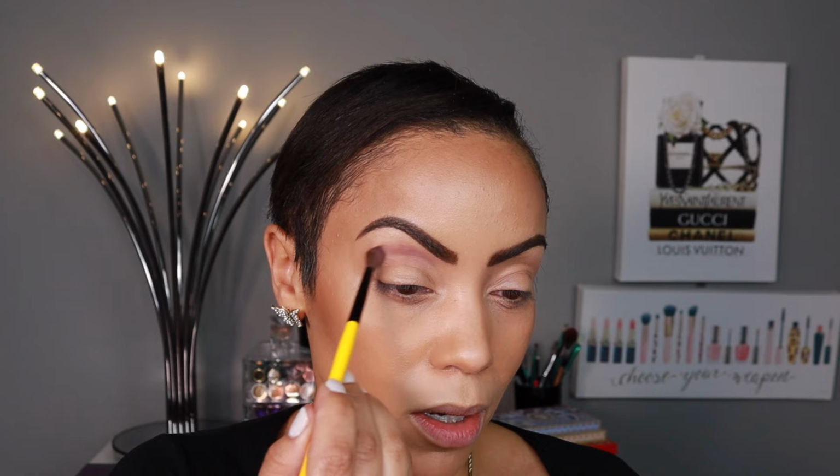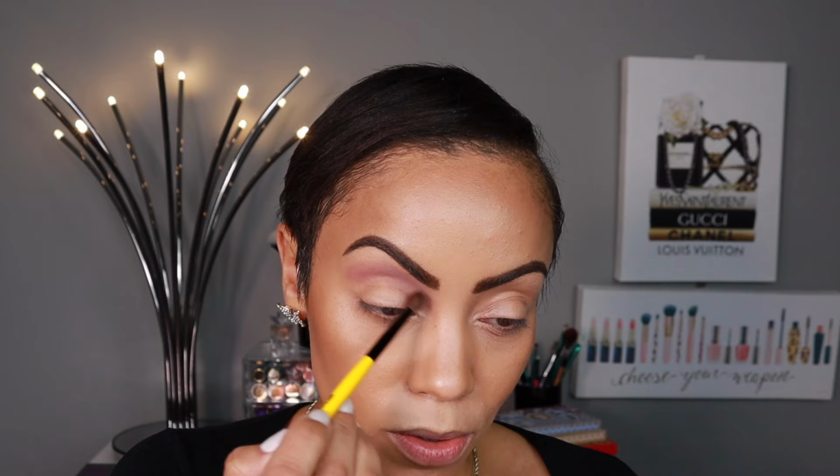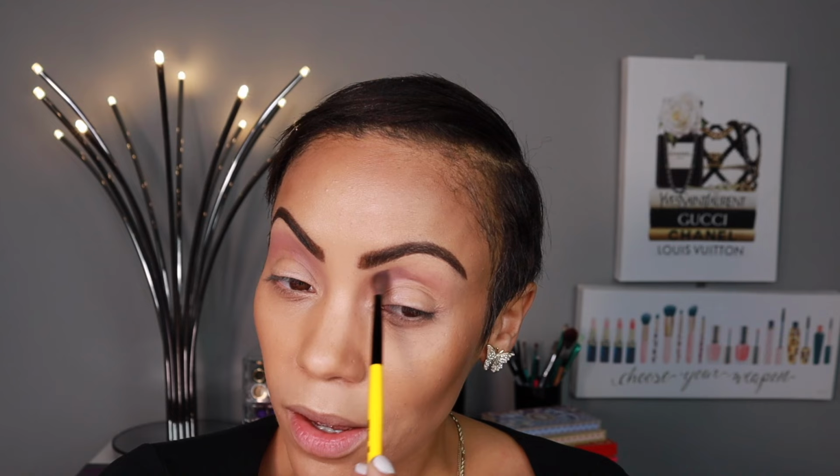And this brush is the Singe E02 brush. I've been reaching for these a lot. I've been so tempted to pick up some backups of these because they're just really easy to use and easy to find with these yellow handles. I really like these brushes. So I'm just blending that into the crease. There is a vision here, and we're gonna see if we can execute that.